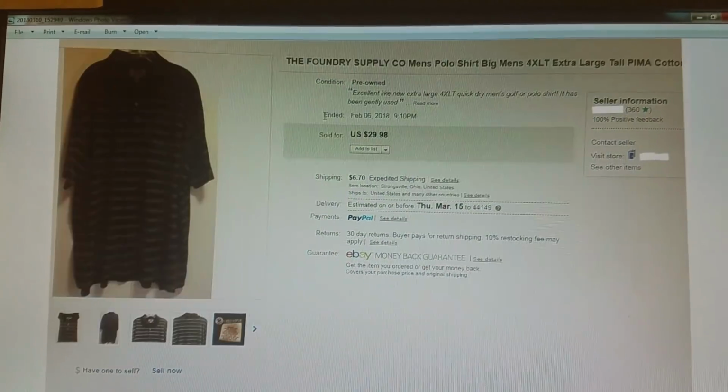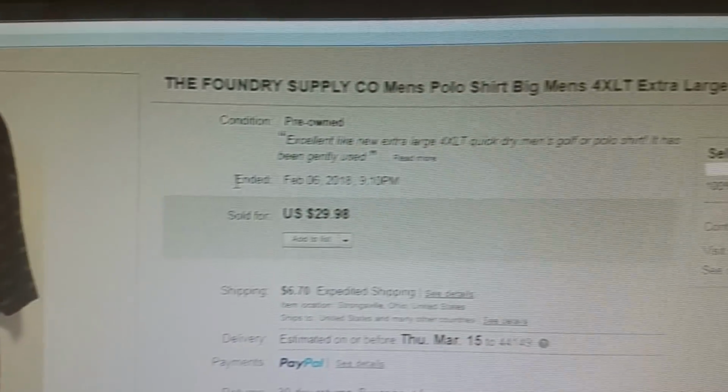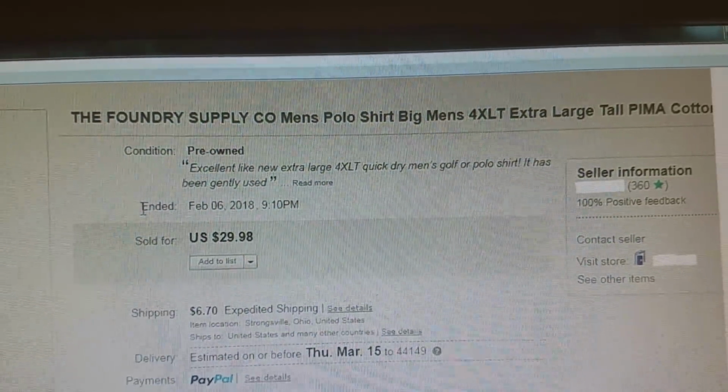So there you go. Next item is an extra large, new with tags. I think it was new.